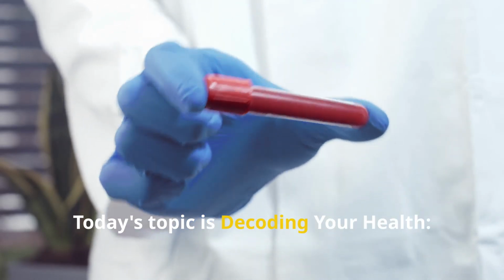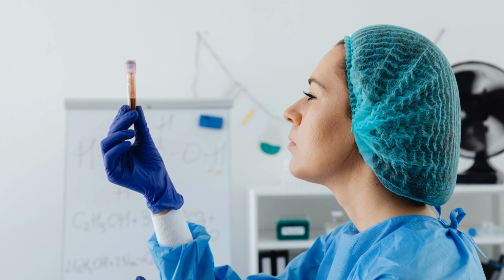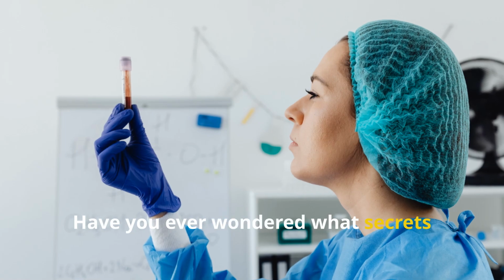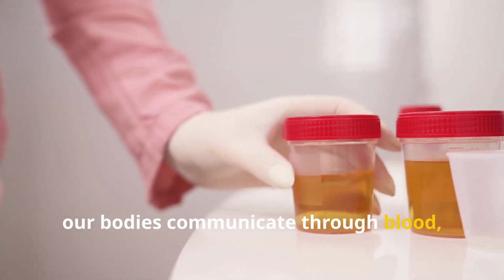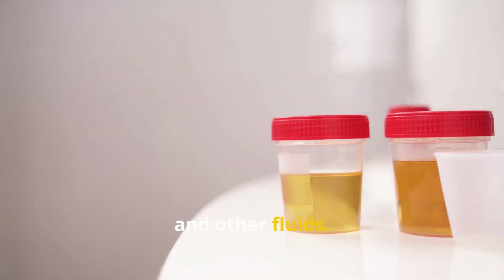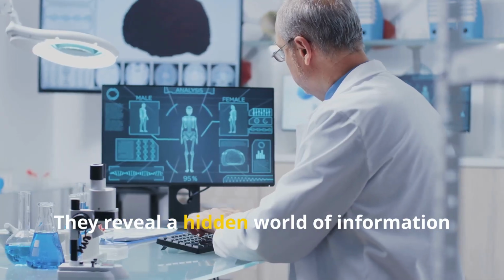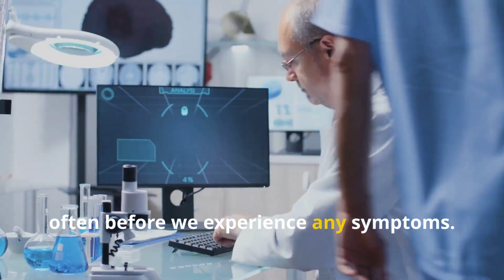Today's topic is decoding your health, what your laboratory tests reveal about your health. Have you ever wondered what secrets your blood holds? Like a secret code, our bodies communicate through blood, urine, and other fluids. Lab tests are the key to deciphering these messages. They reveal a hidden world of information about our health, often before we experience any symptoms.